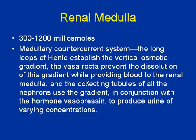And the last part are the collecting tubules. So the collecting tubules use that gradient with hormones to try and concentrate or modify your concentrating urine. And I'll show you how each of these work. So three things to know there. You're talking about the collecting ducts, the vasa recta, and the loop of Henle, and what each of them do.